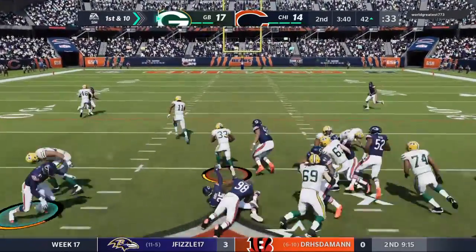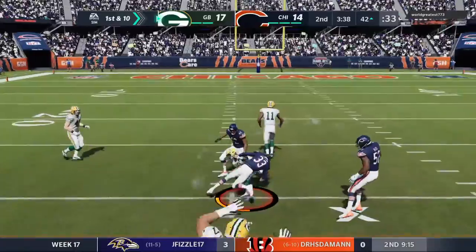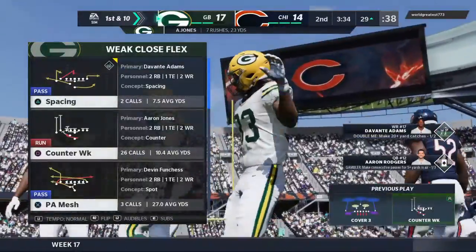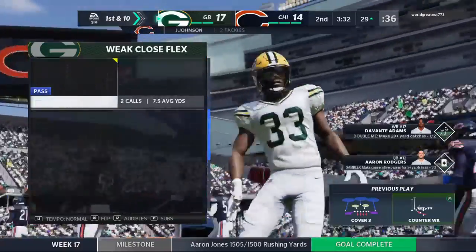Now a 1st down carry by Jones. And he's going to get this inside the 30. 13 yards, 1st down, Packers.